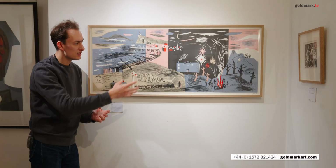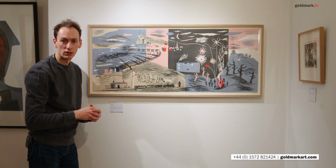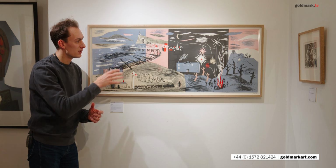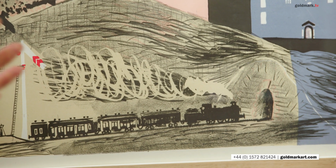What's wonderful about this print is the energy to it, this fantastic mixture of different styles that we've got going on here. And actually, what you can see in this wonderful print is the breadth of the themes that John Piper was actually working on at the time.